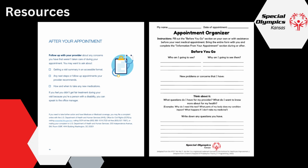This slide features some resources for organizing your healthcare information and managing each part of an appointment to ensure you are receiving great care as well as understanding your health. Each picture is linked to the resources if you want to click and explore more or print out for your own use. The first link on the left will take you to a checklist used for before, during, and after your appointment to remind you of key points and information to cover in order to get a full understanding of your health and advocate for your needs.